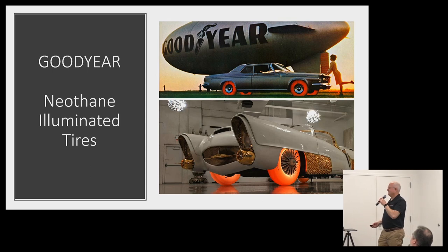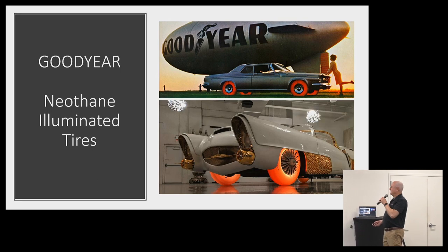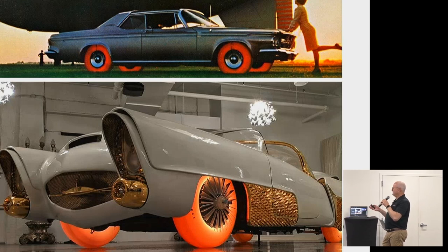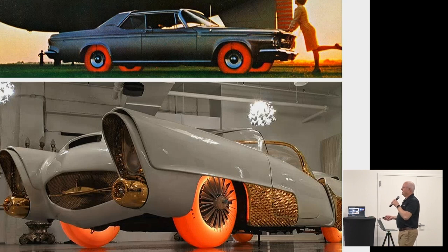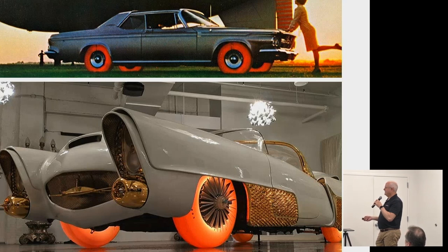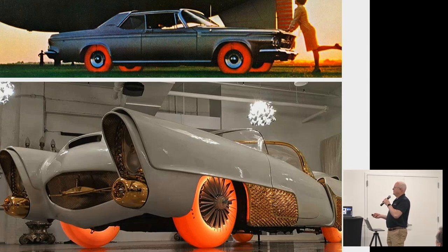This is interesting. Neothane illuminated tires. These were, what's the word I'm looking for? They weren't a clear rubber, but they were transparent. Kind of opaque, I guess you would say. Goodyear came out with these. It started developing in the 1950s, and I thought this was pretty cool. The tires would light up, and you get different colors. They came in green and red and yellow and all the colors, and people liked them.